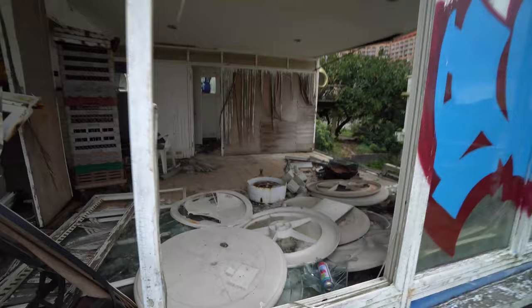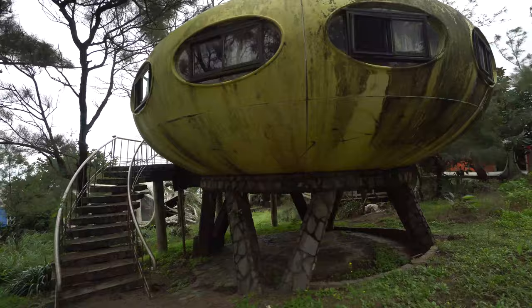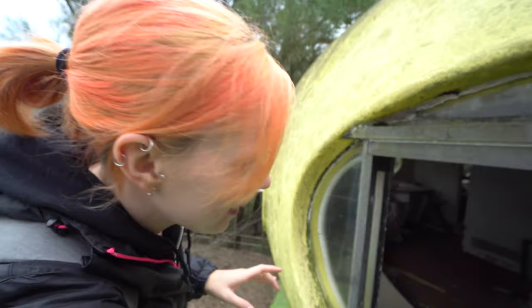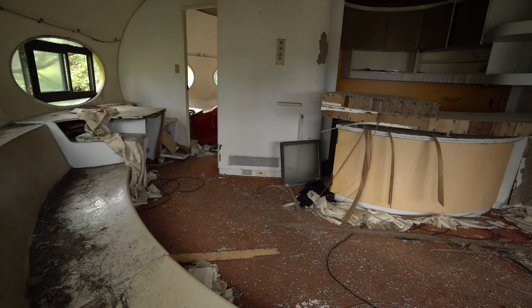This one's more destroyed than some of the other ones. The round, pill-like structure is made out of a light fiberglass-reinforced plastic. If you look in, you can see that they built all the furniture to match the curve, and you can see the bedroom back there. I'm guessing the bathroom would be on that side, and the kitchen's kind of central, which is really interesting.